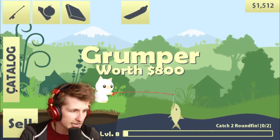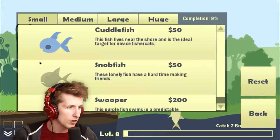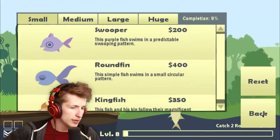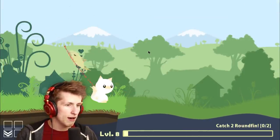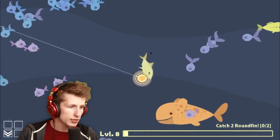Okay, let's see. Let me think about this. Catalog. Small. These are the round fins. Okay, so we need to get some round fins. All right, first things first, I'm just going to throw this guy back because he's not worth that much money, and I believe we can capture a big fish.